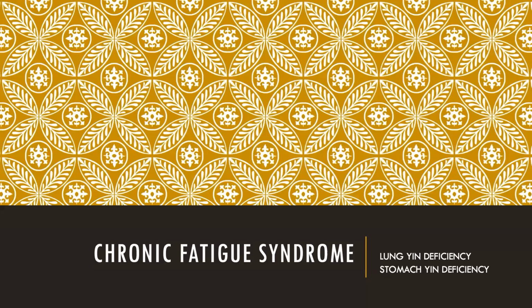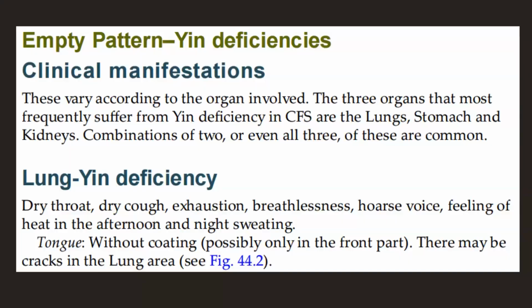Now let's talk about chronic fatigue syndrome, specifically the patterns lung yin deficiency and stomach yin deficiency. Clinical manifestations of the empty pattern, the yin deficiencies, vary according to organ involved. The three organs that most frequently suffer from yin deficiency in chronic fatigue syndrome are the lungs, stomach, and kidneys. Combinations of two or even all three of these are common.